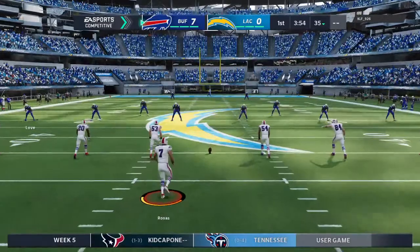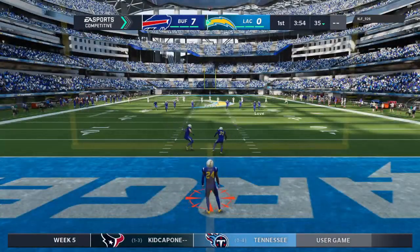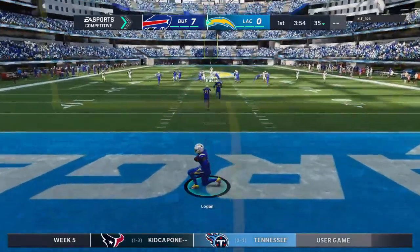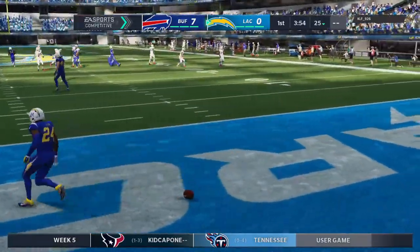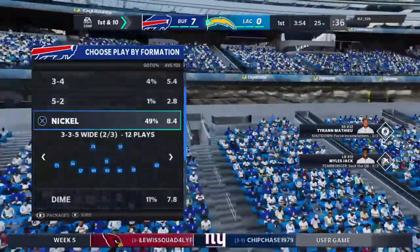Now after the touchdown, here's Rosas on to kick it away. Taken in the end zone. And he'll just sit on this one as their drive will start at the 25. Their own 25-yard line.